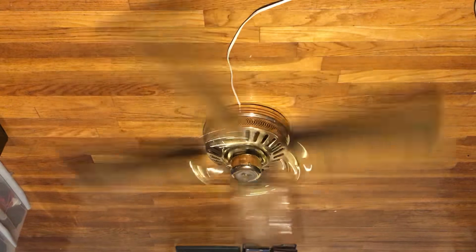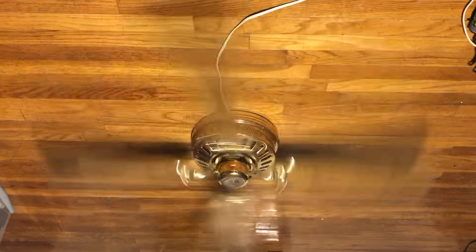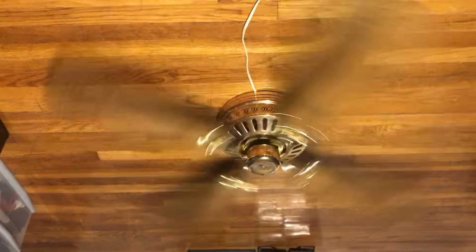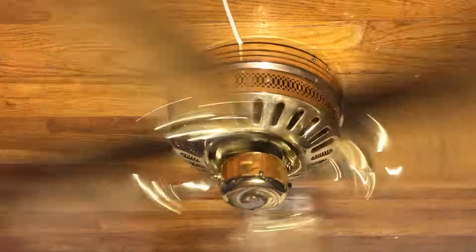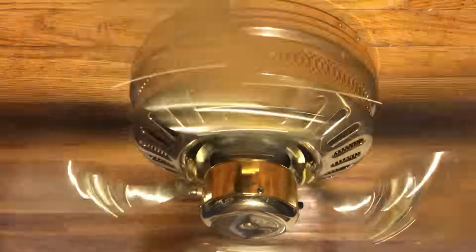I'm actually feeling a good breeze from over here. Not as good as Casablanca, obviously, but we're not even close to the Highline in terms of huggers, because that's definitely the most powerful hugger I've tested in my collection. You can hear how close the air movement is. Yeah, it's a decent air mover.